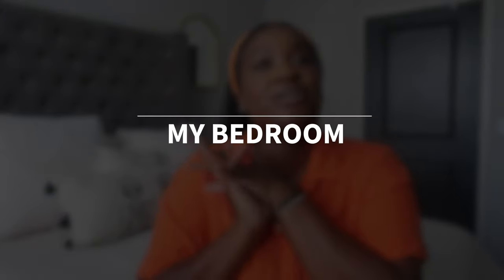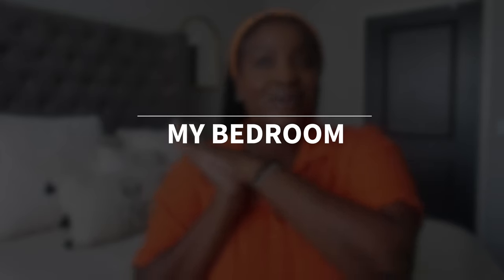Thank you. And last but not least are the little bit of things from Amazon that I got in my room to just add some touches. I wanted to go light and bright in my room, so I decided to bright it out, ice it out, beige it out, and brown it out.